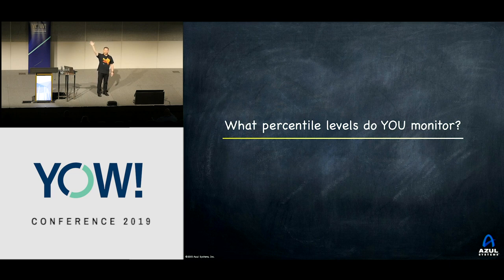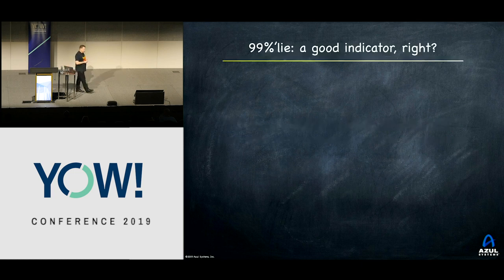Yeah. 99th percentile? I see a few there. 99.9th percentile? Nope. Okay. Do you guys know what flips your circuit breakers? It's typically, in most of these systems, seems to be the 99 or 99.9. But let's look a little bit at what those indicate.